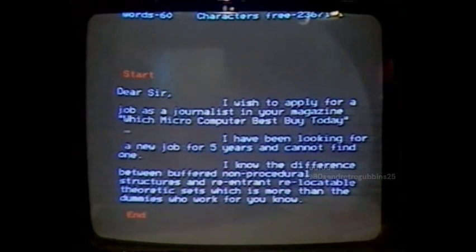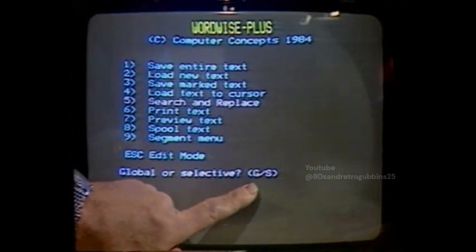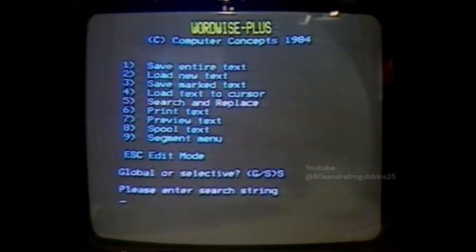Now, if that was all the word processor did, it would still be worth having, but there's much, much more. For example, suppose you wanted to change a word every time it appeared. Now, in the last paragraph, there's two no's in there. Now, I might want to change that, so I go into the command mode, and I've got a search and replace here. Now, this says global or selective, G or S. Global means I replace every time the phrase appears, and selective means it will give me a choice to check each time. Well, I'm going to check, so I'll put an S.